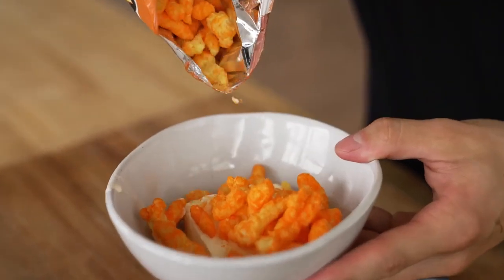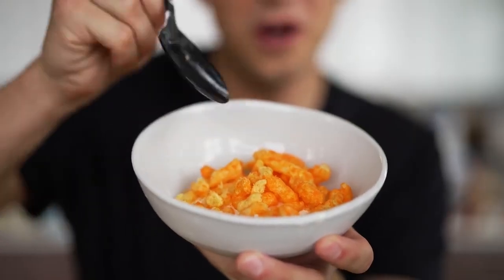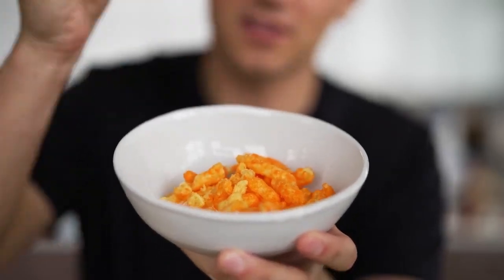Next up, we got Cheetos. Now, Cheetos on their own, again, are totally fine. But to start, I'm gonna crush up the ones on the top just a little bit here to get some Cheeto dust, then pour those on top of my ice cream, garnished, of course, with just a little bit more Cheeto. I have to say, this is one of the weirder looking ice creams I have ever seen, but let's try.